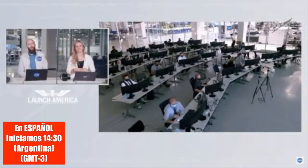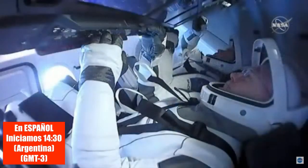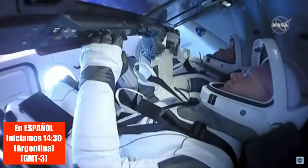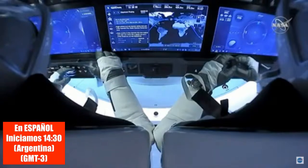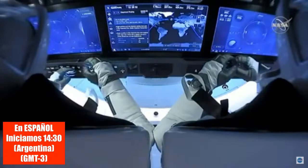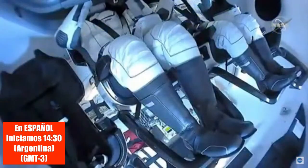All right, our next one comes from Joe. Wants to know, does the Dragon capsule have Netflix? Another important question. Yeah, the answer to that is no. As our views here of the capsule cycle through, we'll be able to see what their screens look like. There we go. So there in the center screen, we actually have the ground tracking map. It might be kind of hard to make out, but Dragon is crossing over the Atlantic Ocean, now approaching what looks like England and Ireland. So it will be crossing over into Europe soon.